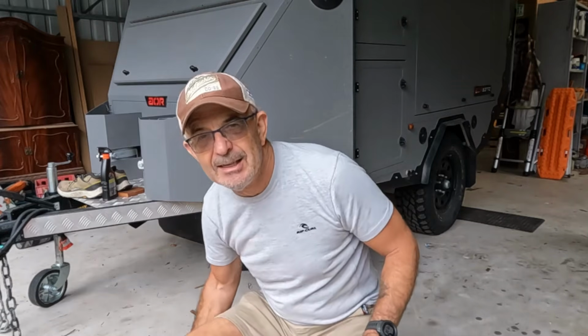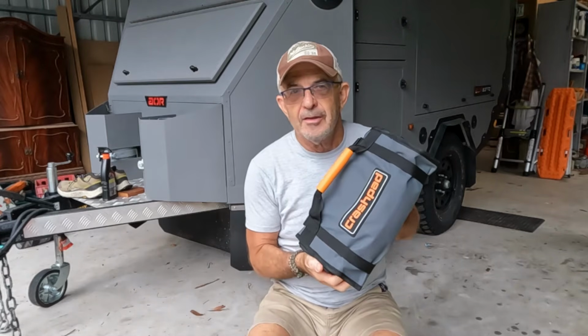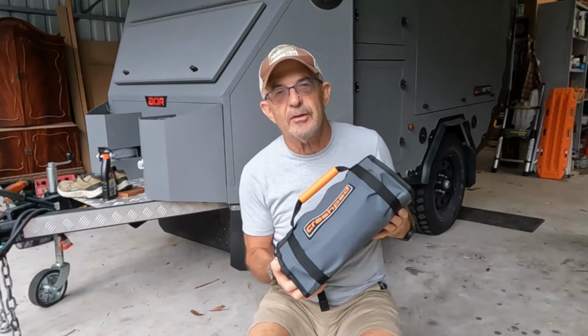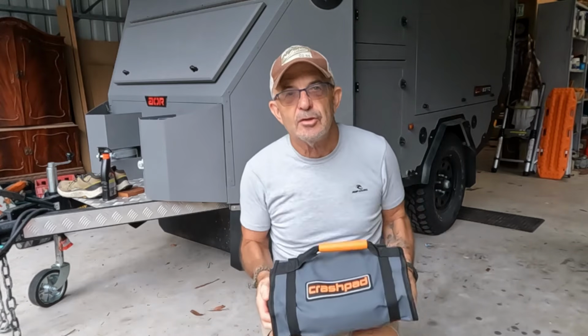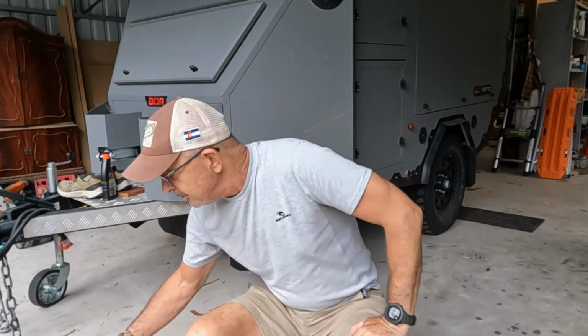Well, let's start. I'll just throw this in because I always take tools with me. So this is my crash pad tool roll, and I've done a review on this previously, so I'll put the link at the end of this video to this tool roll and what I've got in it if you'd like to look at that. But obviously we've got to have some tools. So what else?